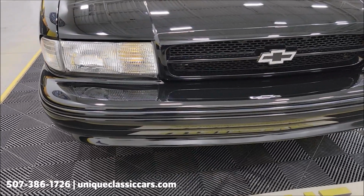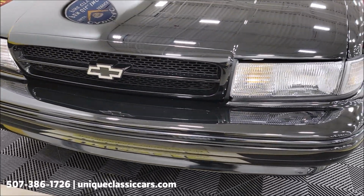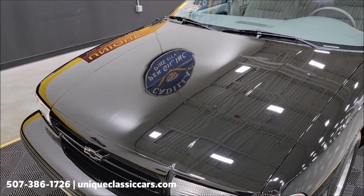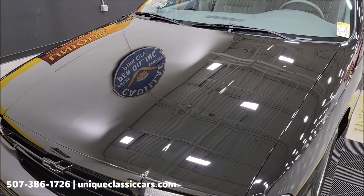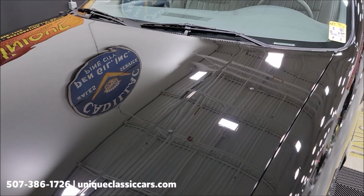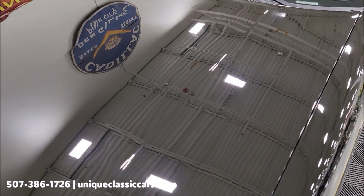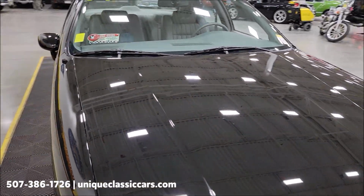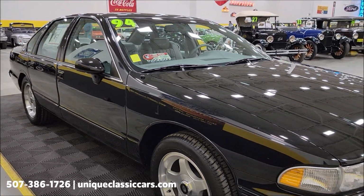Let's take a close look at this front bumper, grille. As you can see, great reflection coming off that paint. It is black, and again, with the car's age, there's a couple little imperfections. There's one little spot up here where it had a little touch up paint done to it, and I'll try to point out maybe a couple more that I noticed as I went around. But overall, stunning car. And where are you going to find one with that low miles?